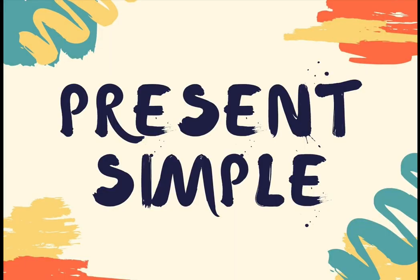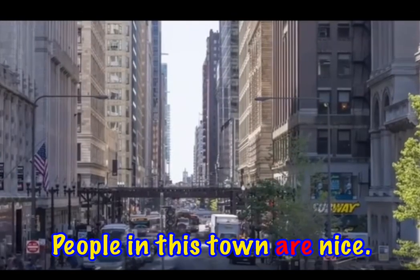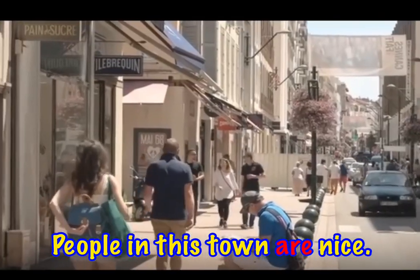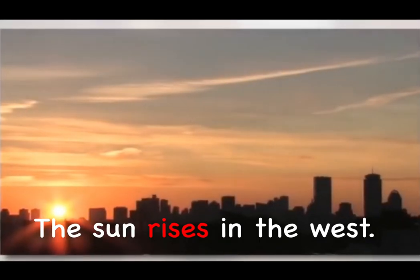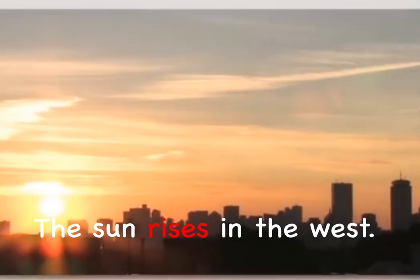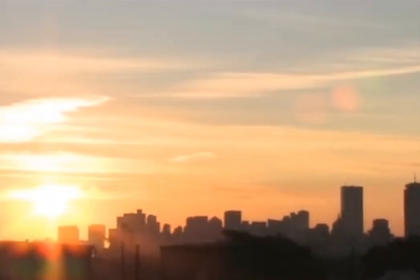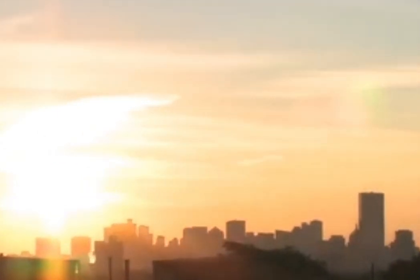Okay, the first use of present simple is for general truths and laws of nature. For example, people in this town are nice. The second use of present simple is for facts and permanent situations. For example, the sun rises in the west. We don't say the sun is rising in the west. It sounds weird, doesn't it?